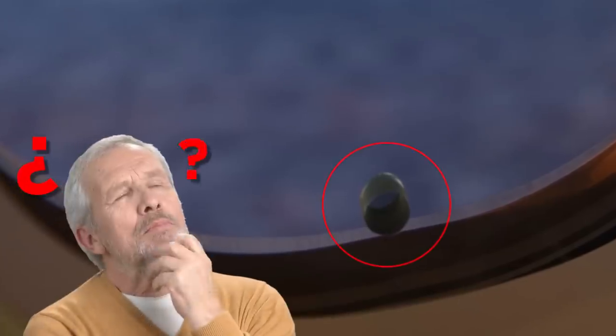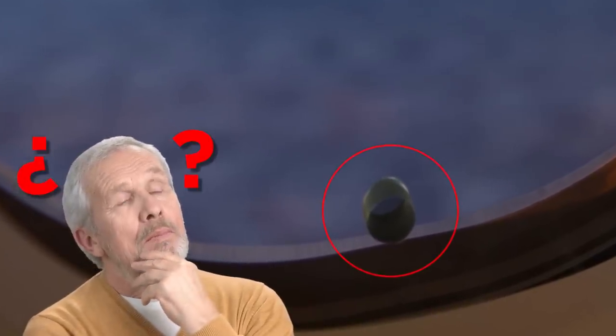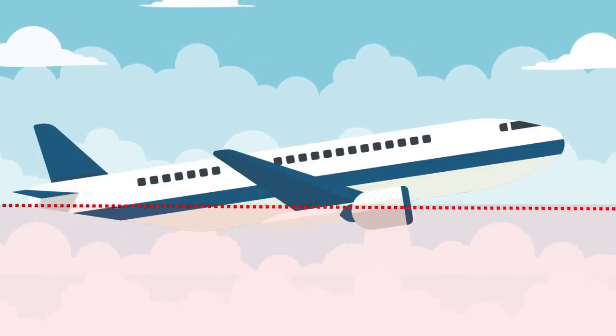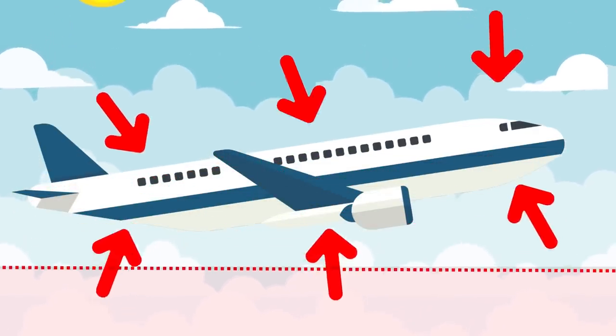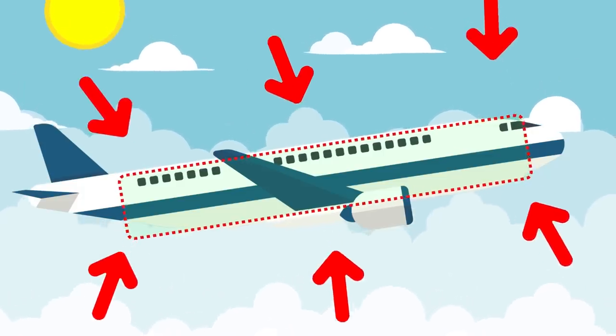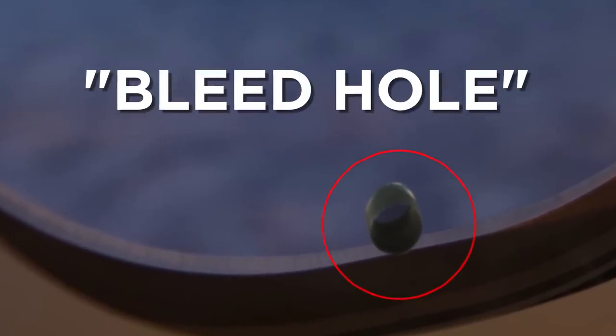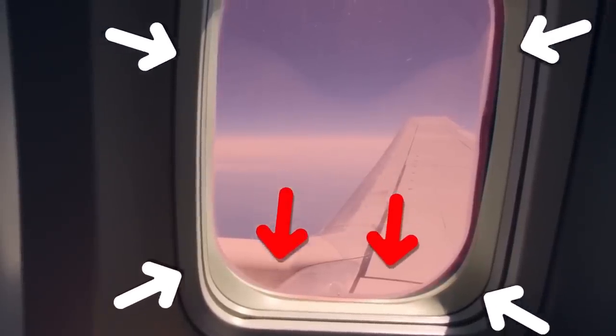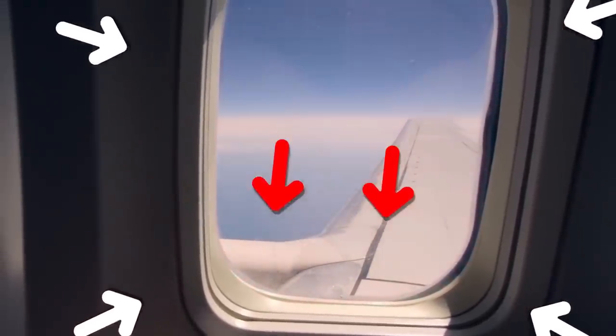And what about those tiny holes in aircraft windows? Well, they're there to stop you dying too. As a plane ascends to higher altitudes, air pressure drops outside the plane. But a steady air pressure must be maintained inside the plane's cabin to stop us passing out. The tiny hole, or bleed hole as it's known, helps to balance the pressure between the cabin and the air outside to relieve stress on the outer window pane and keep us safe.